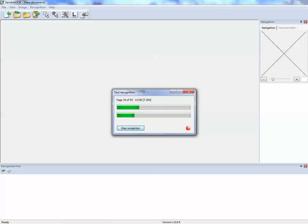And the same issue as I've seen in Abby Fine Reader, that there are too many text blocks created. So usually when I recognize a book, the layout is all the same on all pages. So if you ask me, like, two columns, don't try to split it in 2,000 ways, otherwise nothing good comes out from it.